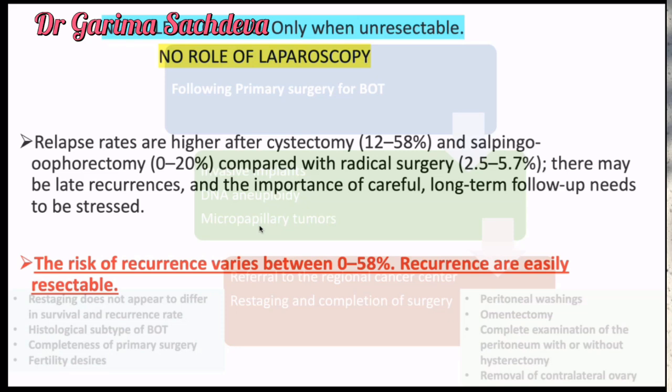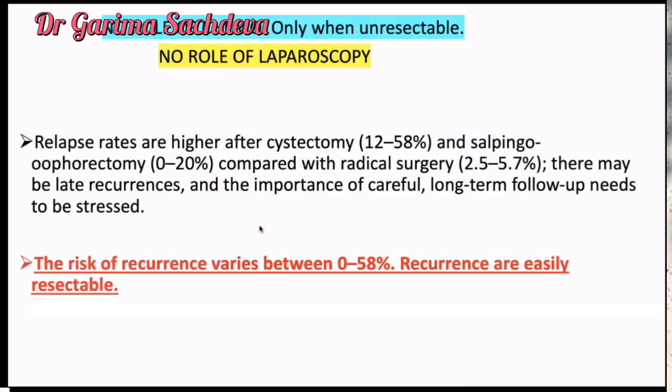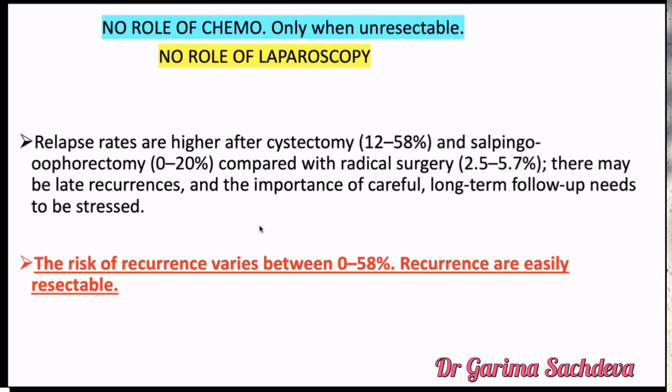If it is a borderline ovarian tumor, there is no role of chemotherapy. You give chemotherapy only when it is unresectable. And there is no role of laparoscopy also, because the recurrence rate of borderline ovarian tumors is quite high. It ranges from 0 to 58%, and recurrences are usually easily resectable.